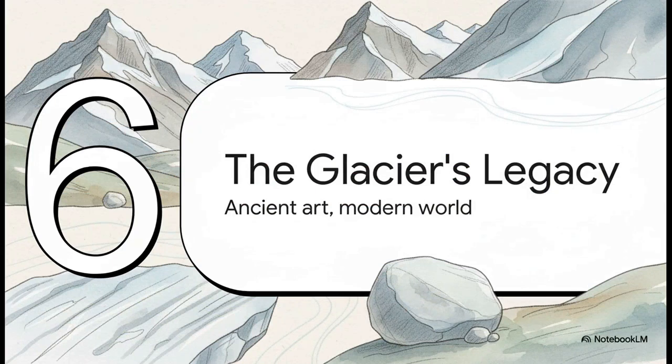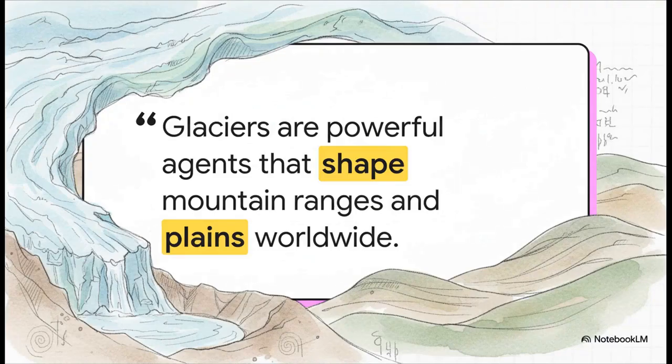So you see, from carving these epic peaks to just dropping off these weird out-of-place boulders, the legacy of glaciers is, well, it's literally written all over the planet. Their ancient artwork is the landscape we live in. I love this quote. It really just says it all. The idea that glaciers are architects and authors, it's perfect.